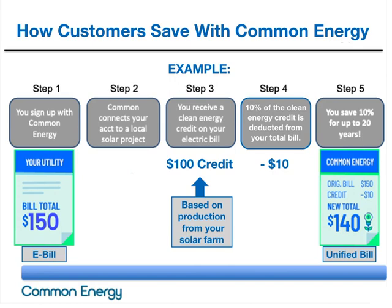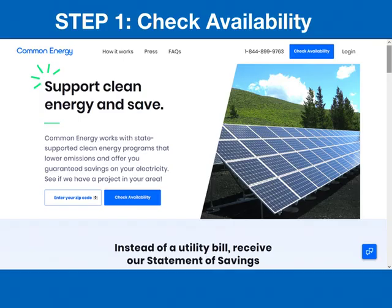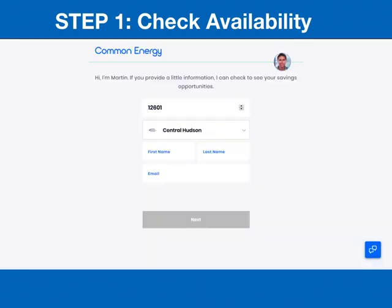So I like to say it's guaranteed 1 month of free electricity every year for 20 years just for being enrolled in the program. It's very simple, very easy. So the sign-up process I mentioned earlier is about 5 minutes. It's very simple to do, but you want to be prepared for when you do enroll because there's a few things you will need. First thing is you go to the website and the link provided, and you click check availability. Put in your zip code, check availability.